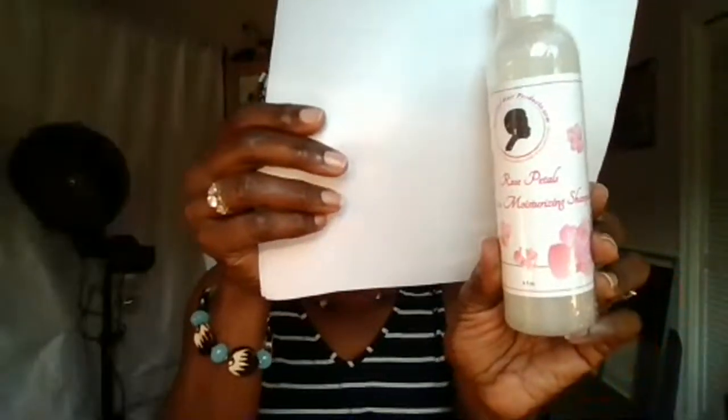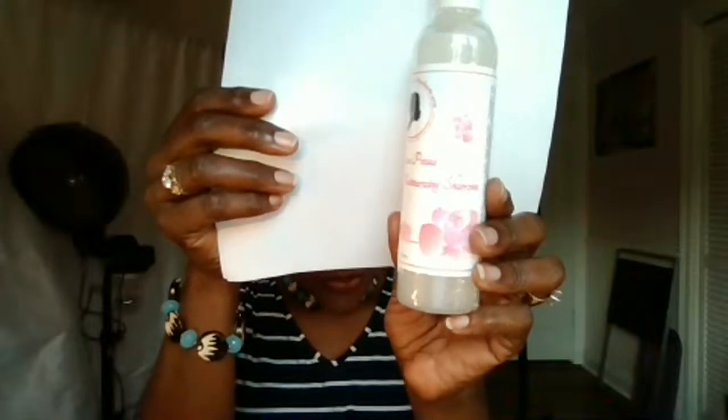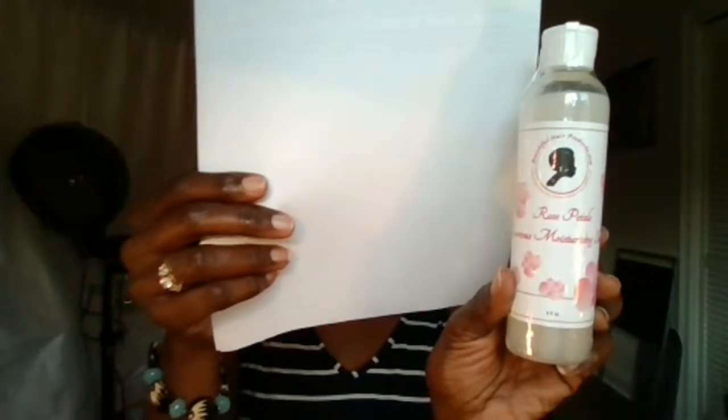So how would you use rose water, right? So first of all, you can use it as a spray, which is good. And then secondly, you can have rose water in your shampoo, right? Now, this is our Rose Petals Luxurious Moisturizing Shampoo. This is new. This is our new product here that helps to complete the collection, right? So this is our Rose Petals Luxurious Moisturizing Shampoo, right?